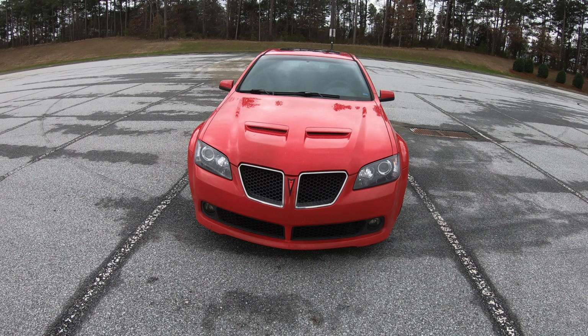What I love so much about it is you can't get this anymore. It was the last hurrah of Pontiac. And I really wish GM would bring it back, or bring back a car like this, because this is just what made Pontiac so good back in the olden days. It's why they became so popular, because they made fun, bad to the bone cars. This is what they do.